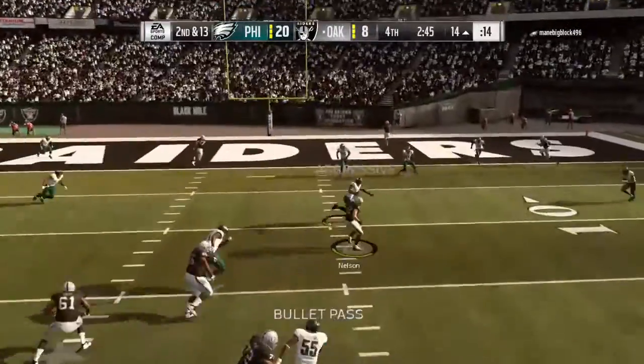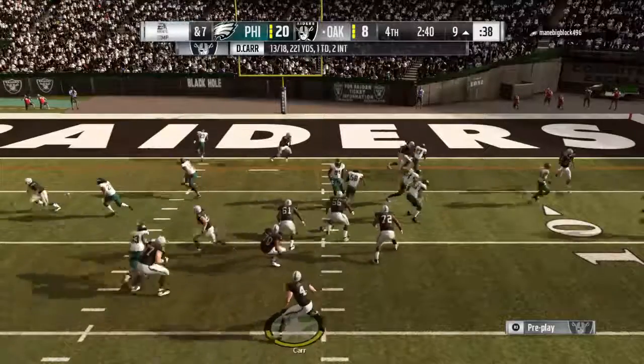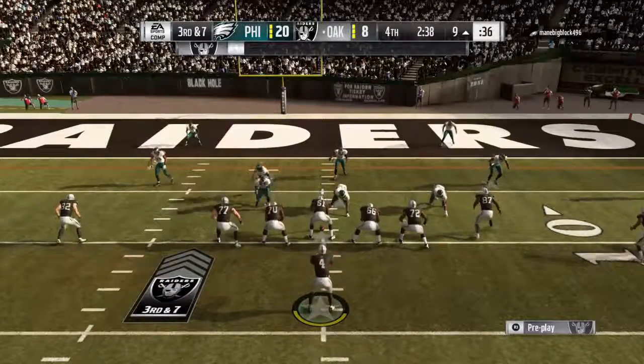From the gun, it's Carr. In the middle of the field, he's got Nelson. And now they're inside the 10 as he's brought down at the 9. That catch good for 5.